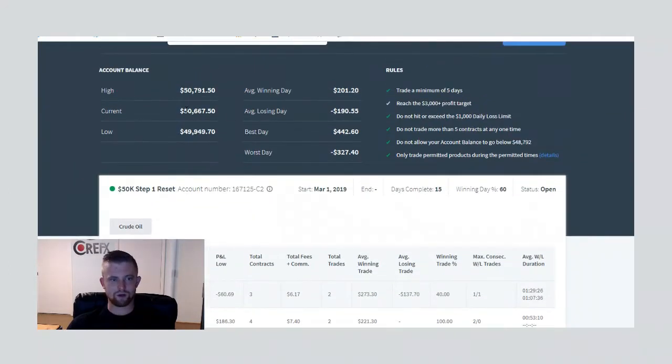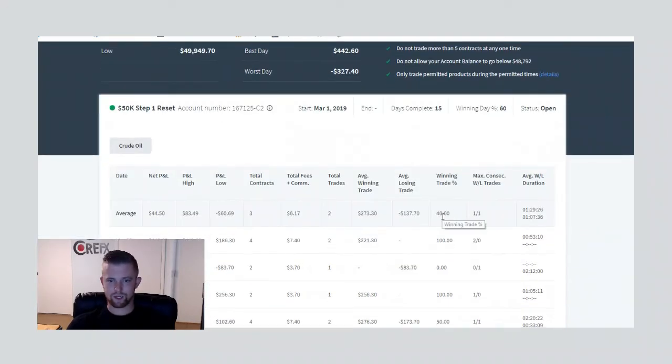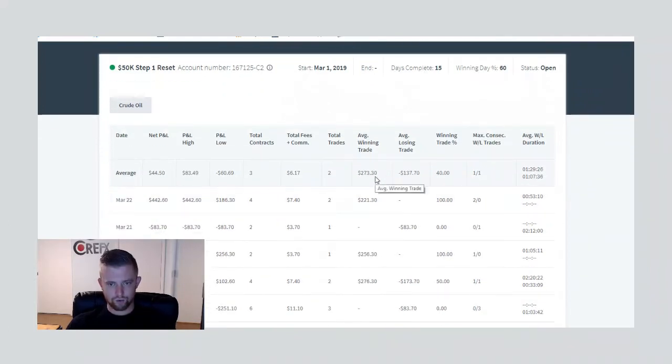What is the result? The account's in the positive. The current status of the account right now is 50,667. We are in the positive with a losing winning percentage. Less than half, right? And we're in the positive. That tells us with proper risk management, with a plan that we follow disciplined, and with good risk to reward ratios, we are able to consistently stay up in profit with a losing trading percentage.